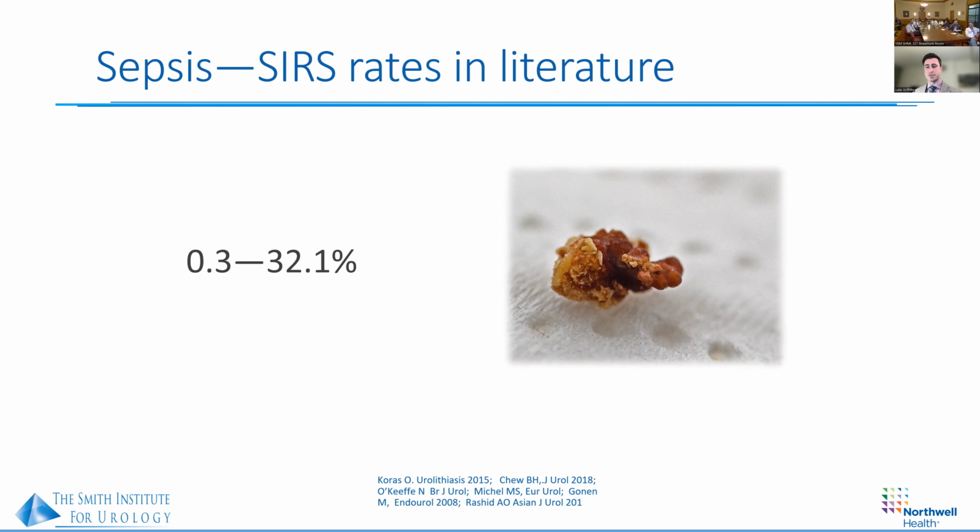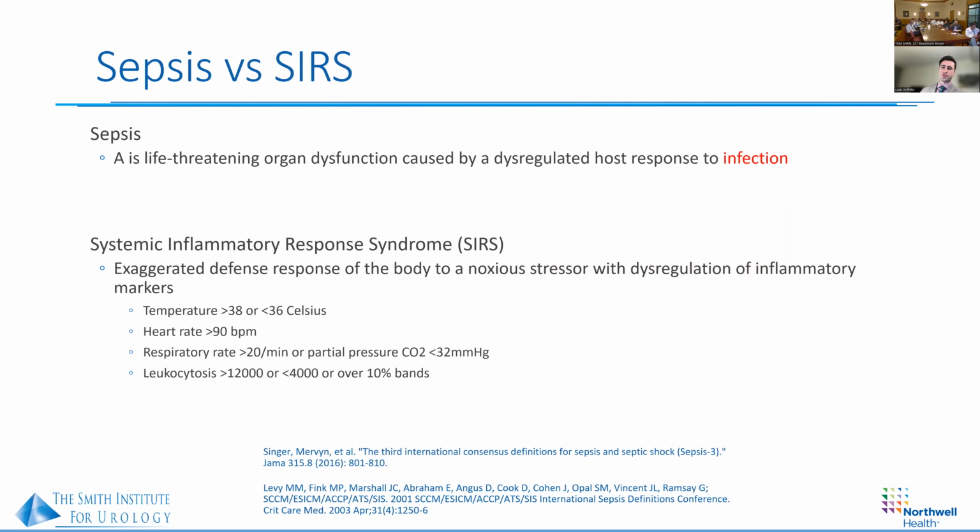So, for example, some studies may take just one or two of the components of SIRS, or some studies will utilize all the components as their definition for sepsis. It is also important to understand that SIRS and sepsis are separate entities, as sepsis by definition includes an infectious etiology, whereas SIRS primarily refers to the dysregulation of inflammatory markers by the body's defense mechanisms.